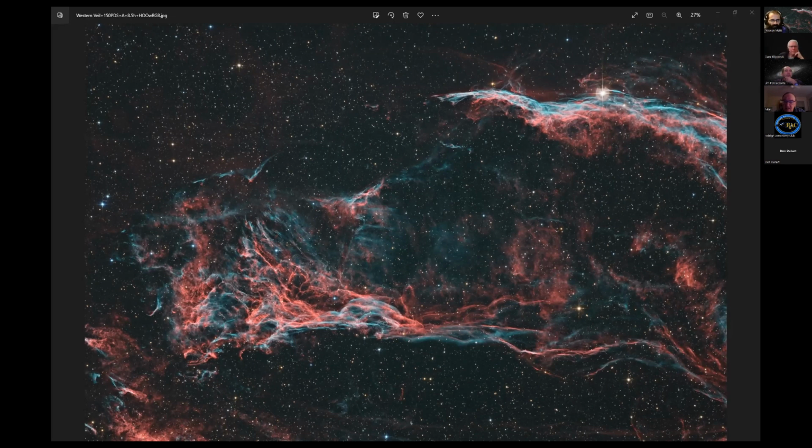It's like nature was trying to make one of those 3D images with red green glasses. Put some glasses on, see if it jumps out at you. This is one of those where I really like that green and red. I've played around with so many other wacky color combinations in earlier shots of the Veil Nebula.